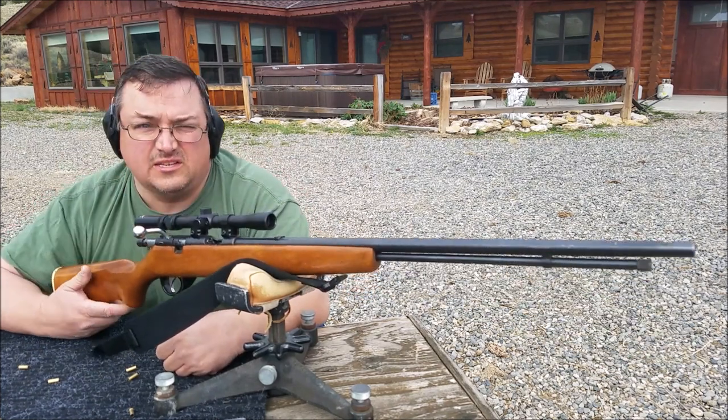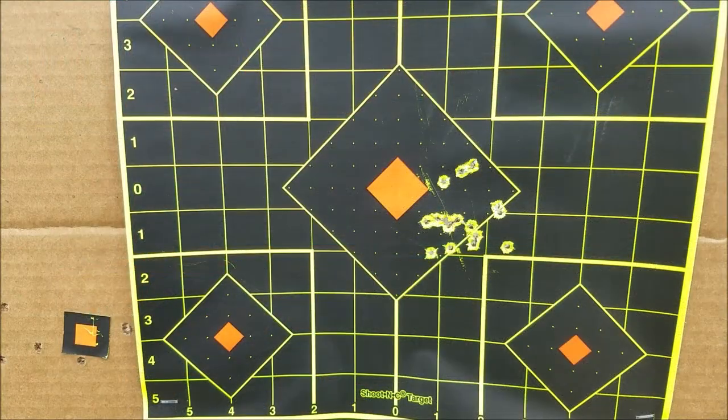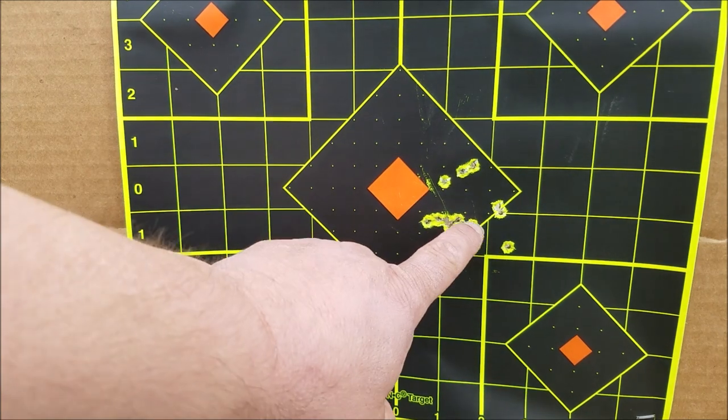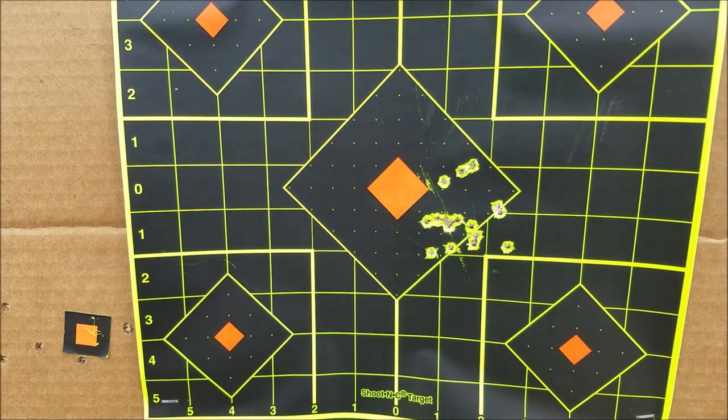From what I can see, let's go down and take a look at the target, and we'll come back. Well, there you go. We need to do a little bit of scope adjustment, but for shooting rabbit and squirrel and groundhogs and prairie dogs, some small game, it's more than capable of getting the job done. I'm kind of stringing along a little bit here, some flyers, but with a little bit of adjustment on that scope, I think we can get a lot better group out of it.